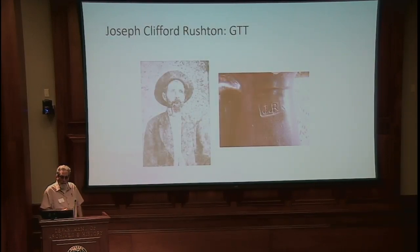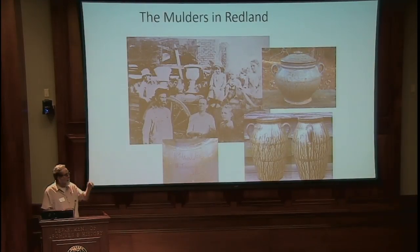But more Rushtons went, including Joseph Rushton's son, Joseph Clifford. Everybody called him Clifford because Dad was named Joseph. This is a Texas mark, Rusk County, Texas. And so this is kind of, Alabama was a great place to land, stay for about a generation, push on to Texas, but not everyone did that.